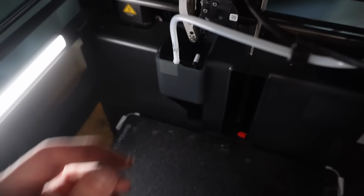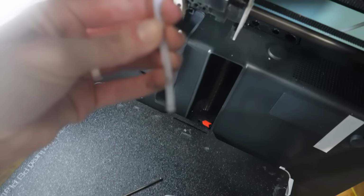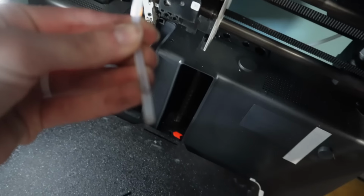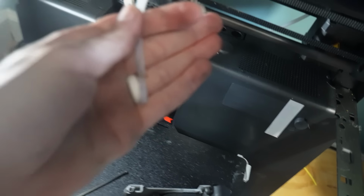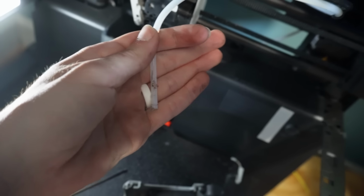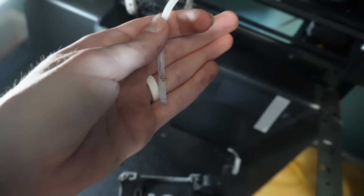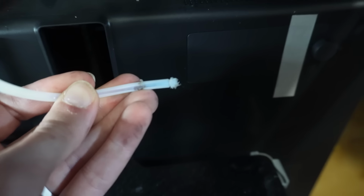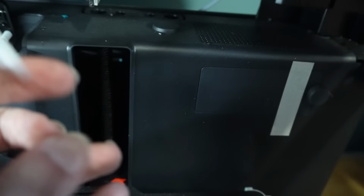So while I was in here, you have to take out this PTFE tube anyways to be able to change the extruder, and you may be able to tell it's having a hard time. It's having a hard time focusing, but you can kind of see towards my ring, the black area, that is a giant hole in my PTFE tube, so it's definitely time to change this thing. The end of it is chewed to bits. Definitely time to change this guy out. So I'm gonna handle that really quick.